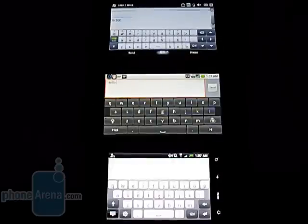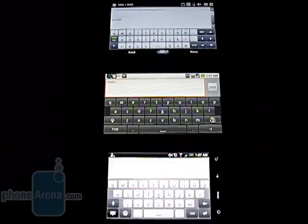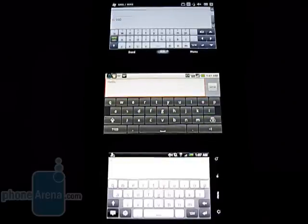You have your standard on-screen virtual keyboard with each device, though we found the size of the buttons to be the largest on the Motorola DROID. Not only that, but the Droid is the only device with a physical QWERTY keyboard which slides out from under the display. Unfortunately, the buttons on it are kind of small and feel cramped, especially if you have larger hands, but it's nice to have the option of using it.